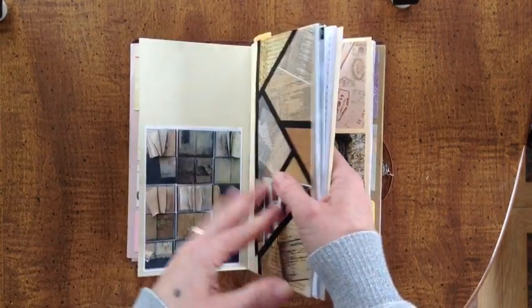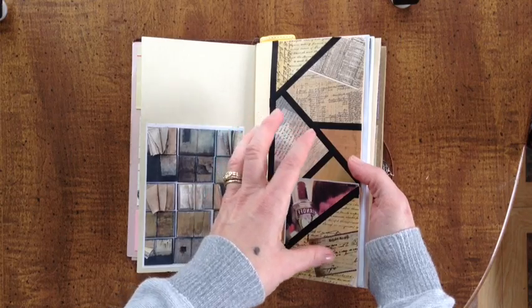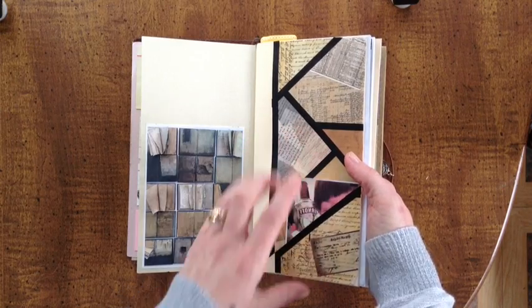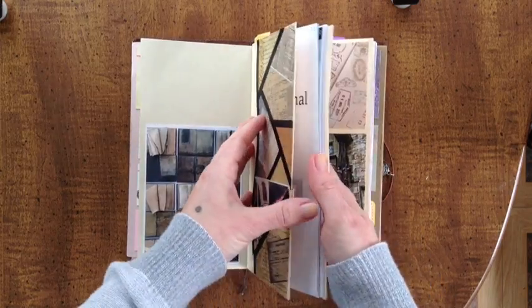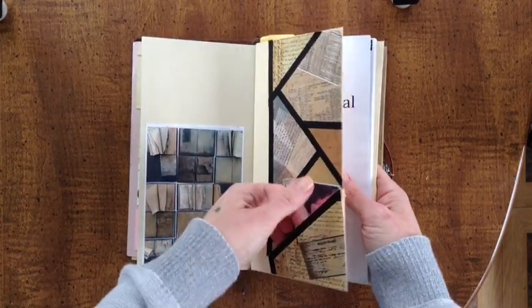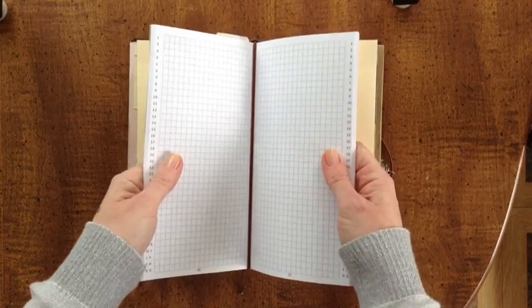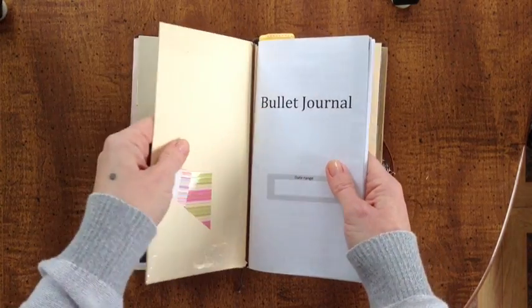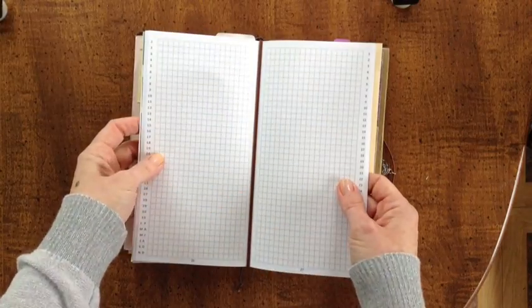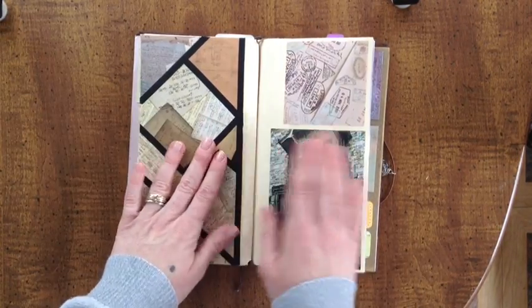The cover is, again, Marianne's 6-pocket craft folder. It's just the part 1 instructions. She did add a part 2 where she gets rid of the use of tape on it. I had already made this, but I wanted to be able to reuse this because it's my inside pockets as well. So this way I can take this out, I can bind it properly, put in another bullet journal insert, and then just use the same cover. Okay, so that's that.